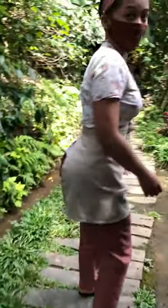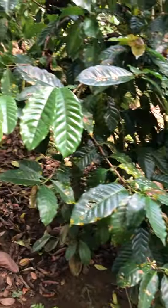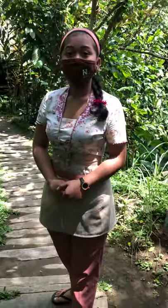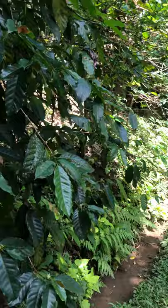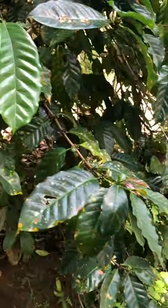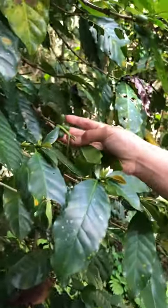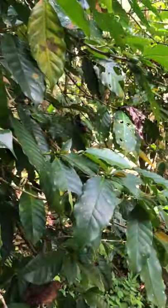So you grow coffee here mainly, yeah? Yeah, and this is a coffee tree. It's kind of Arabica coffee. Is that normal to grow in Indonesia, Arabica? Yeah. Okay. And where are the coffee seeds? This one. When the color becomes red, it's ripe. But now unripe. Okay, it's unripe right now.